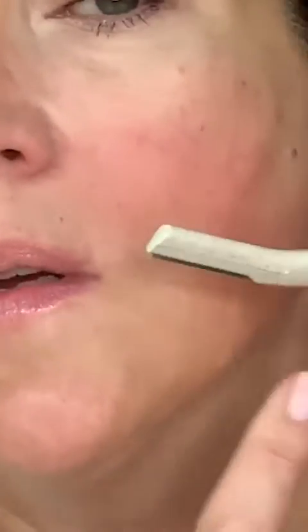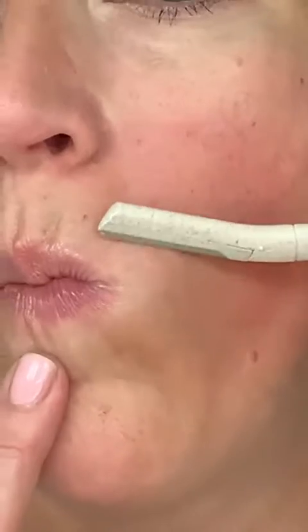I was super scared when I first bought mine. I was like, there's no way I could do this, because I was afraid I was going to cut myself. And it's super, super easy to use. Around your lips and on your chin, for when you're in between your waxing and you get those things that kind of grow, if you know what I'm talking about. So it's just going to get some of that peach fuzz off of your face, and it exfoliates your skin a little bit.